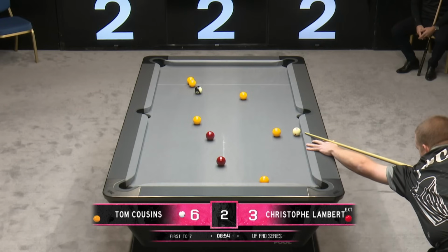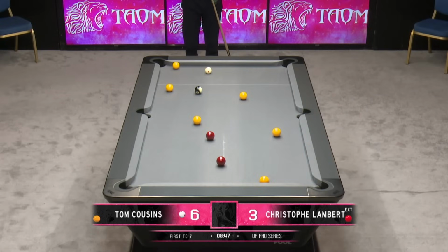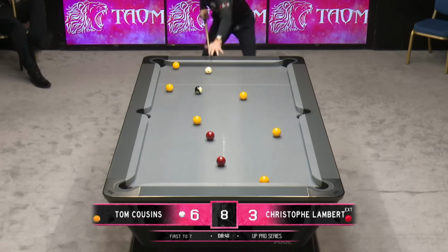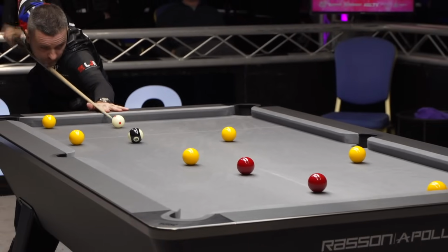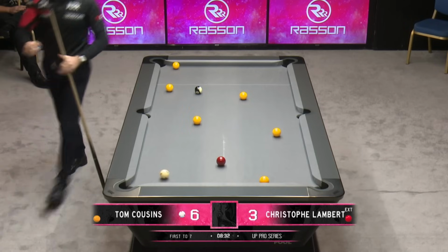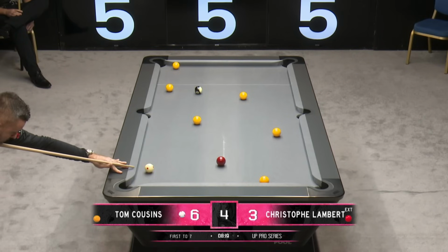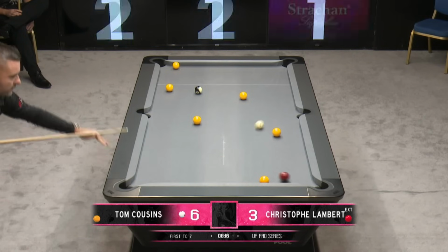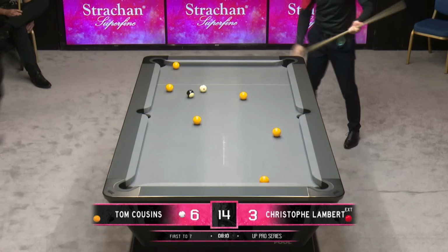15 seconds a shot, not loads of time to figure it out. Has he left it? He has. Christophe Lambert has got a chance. The value in clinging on. What a shot. How on earth has Christophe Lambert got to here? Just not given the frame away, is he? At any point, he just grafted. Oh, he's perfect. That'll do.